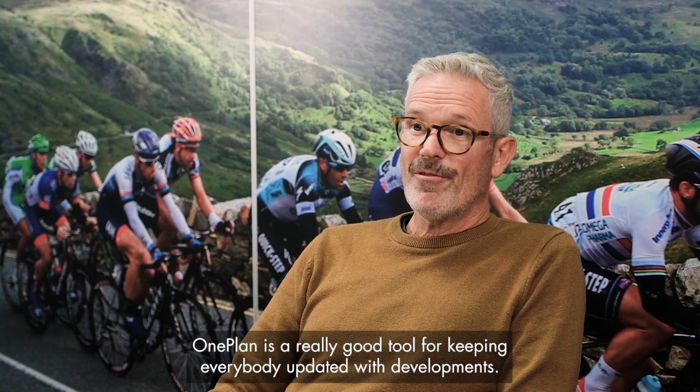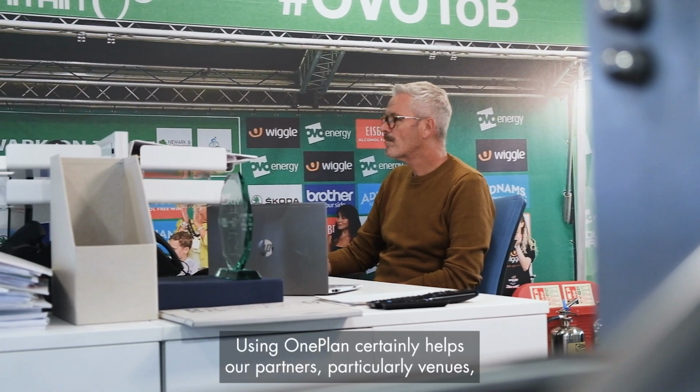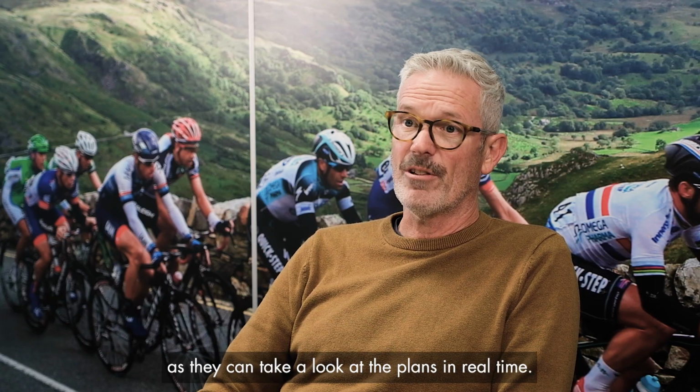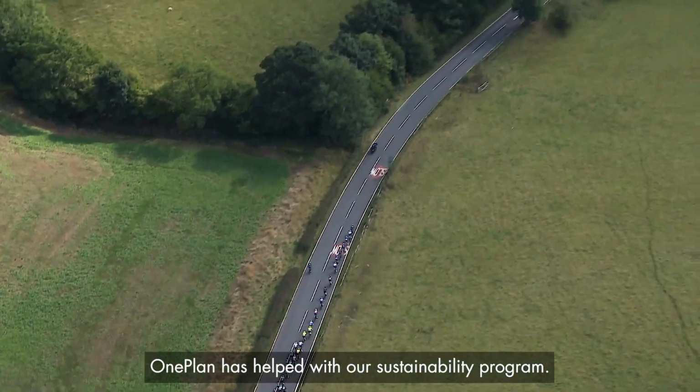OnePlan's a really good tool for keeping everybody updated with developments. Using OnePlan certainly helps our partners, particularly venues, as they can take a look at their plans in real time. OnePlan has helped with our sustainability programme.